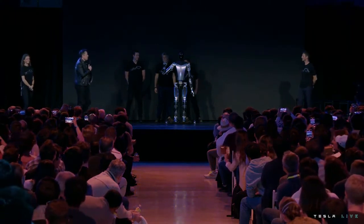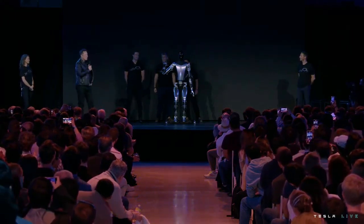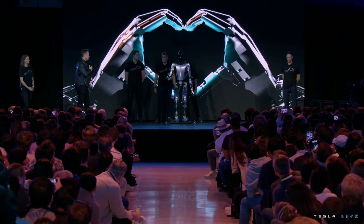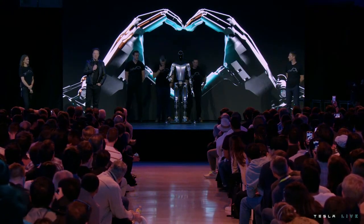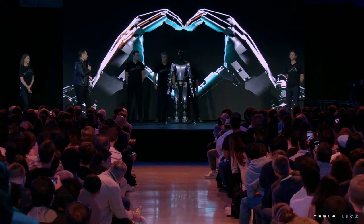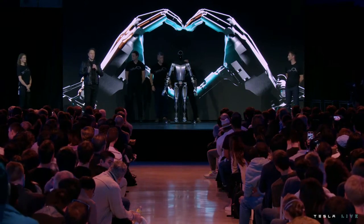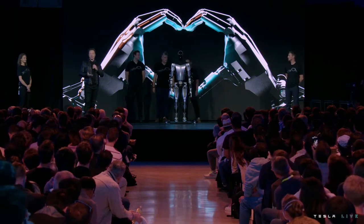So here you're seeing Optimus with the degrees of freedom that we expect to have in Optimus Production Unit 1, which is the ability to move all the fingers independently, to have the thumb have 2 degrees of freedom, so it has opposable thumbs, and both left and right hand, so it's able to operate tools and do useful things. Our goal is to make a useful humanoid robot as quickly as possible.